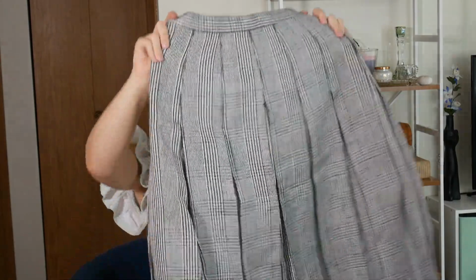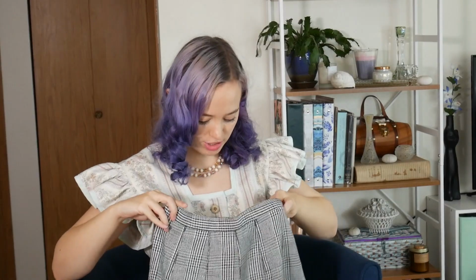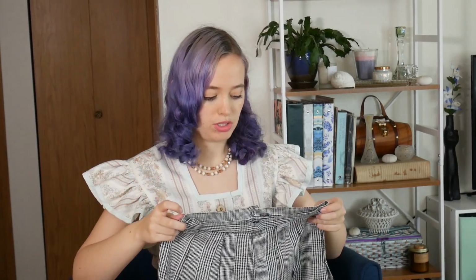Next up, another Mindless. Shocking, I know. I don't really wear pleated skirts like this. This is kind of a pleated schoolgirl skirt. This one, I think I put in the washing machine and it did not reshape so well. So I'm going to need to take the time to iron this guy and really try to get those pleats whipped back into shape. And then it also needs mending.